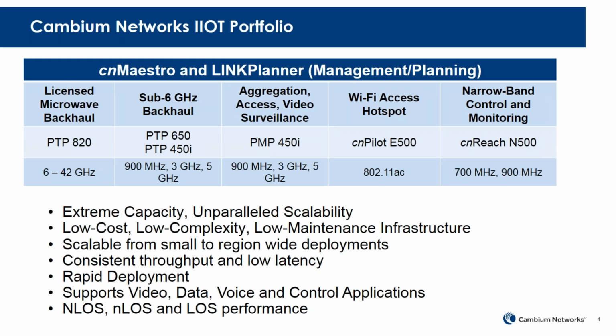So our record link is 245 kilometers, or about 150 miles, with a PTP 650. So you can certainly go. We see many applications in the 60 to 80 kilometers or 40 to 50 mile range. It all depends on terrain, line of sight, noise floor, those types of things. But I'd always direct you back to Link Planner for estimating what you might expect to get in your particular scenario.